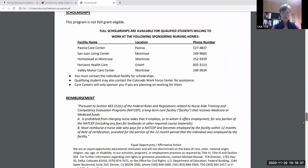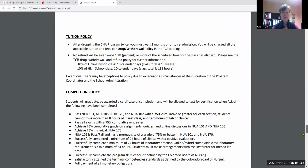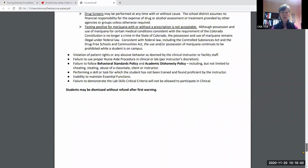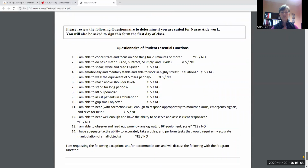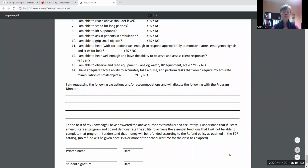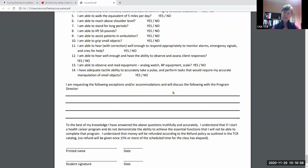Okay, you can look through the rest of the packet. There's completion policy, dismissal policy, and there is that essential functions form. Also, if you have an IEP, write it in here. If you have any special learning needs that you might need more assistance, please write that in there so that your instructor can assist you a little bit better.